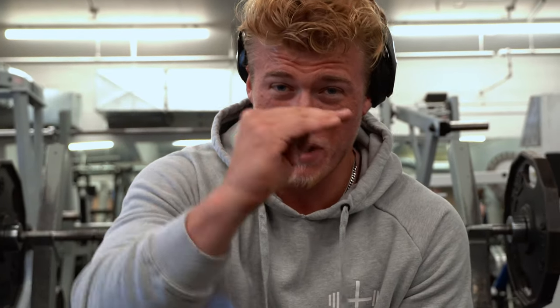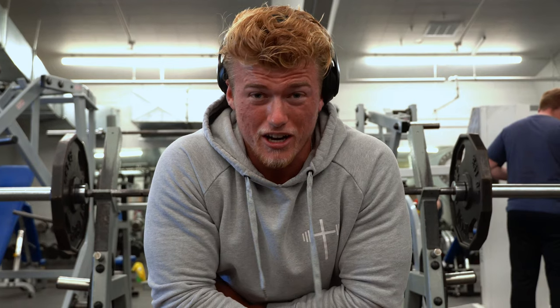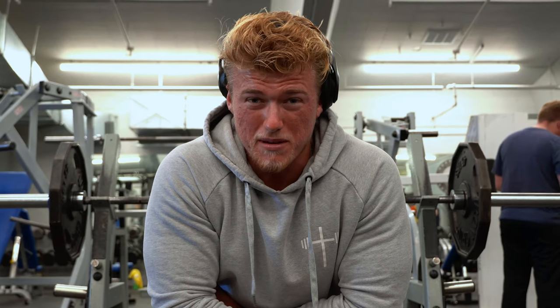So we're going to start off with bench press. My main goal on the cut is to try to keep the weight that I'm pressing the same. I'm trying to maintain as much of my strength as possible. This is the big compound movement, the meat and potatoes of the workout. Everything else is going to be a little bit less fatiguing.